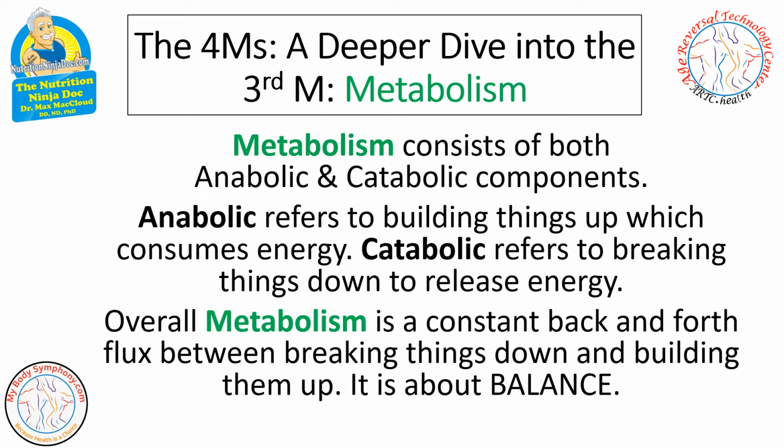Metabolism consists of both anabolic and catabolic components. Anabolic refers to building things up, which consumes energy. Catabolic refers to breaking things down, which releases energy. Overall metabolism is a constant back and forth flux between breaking things down and building them up. It's about balance.